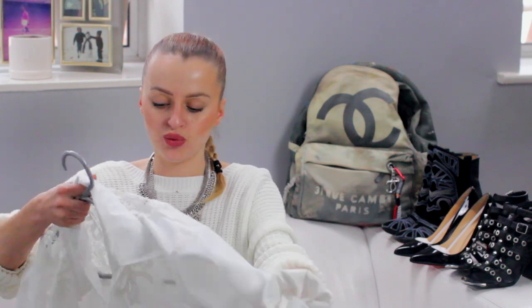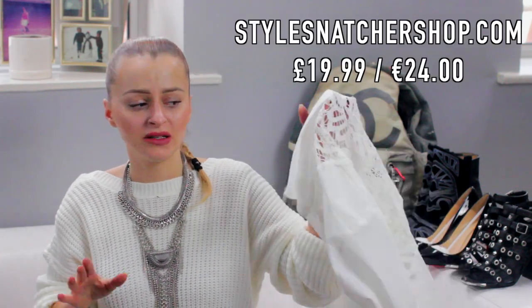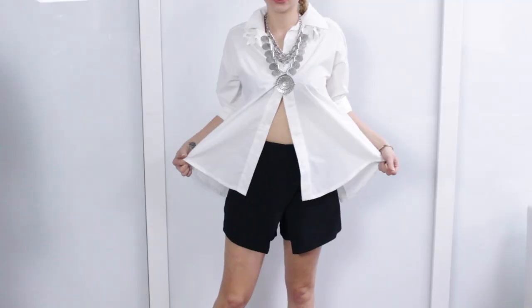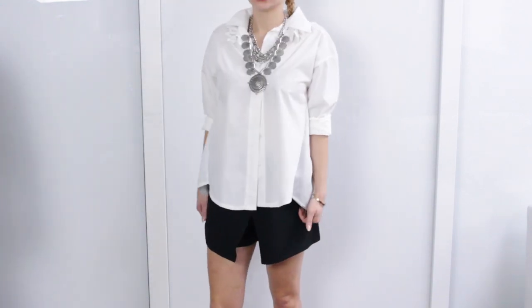Another piece that I recently got and I absolutely fell in love with is this white lace shirt. The shirt is by STYLESNATCHER SHOP. This is actually a sample, so it's going to be on the website probably around the same time this video is up. Believe me or not, but this is the only white classic shirt I own.